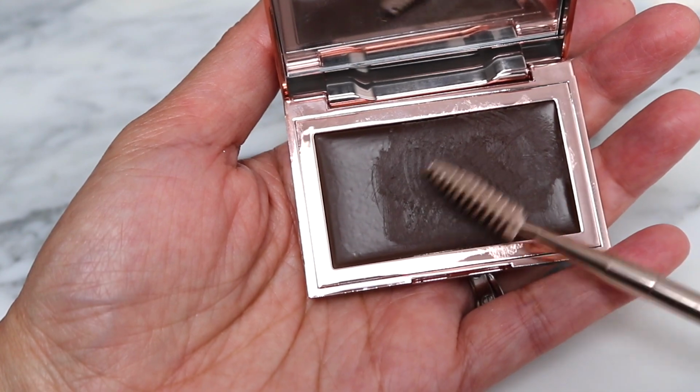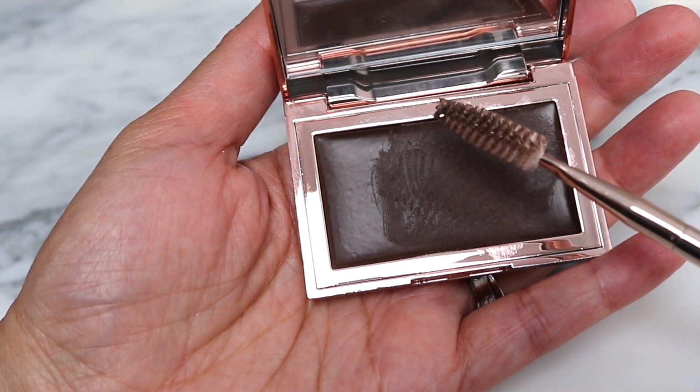So I did pick up something that looked similar to this, but it was clear. And I used a spoolie, kind of like this, and I would just tame my brows that way. So I thought I'd pick this up. This is in the tinted shade. And then I picked up this. I already bent it though because I feel like I had to get a lot of the product on there for it to work. So I'm still kind of working out how this all works.